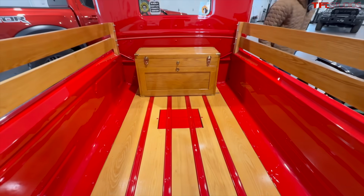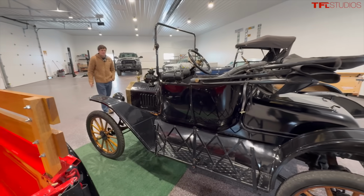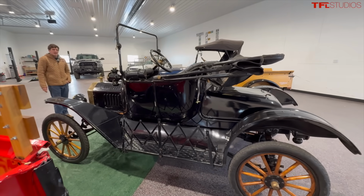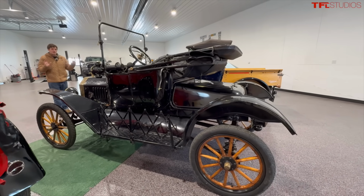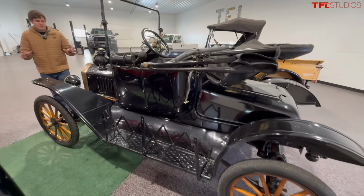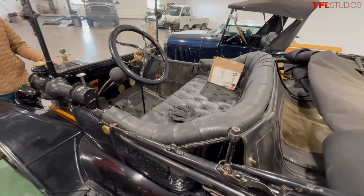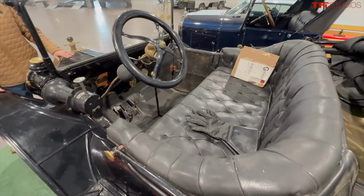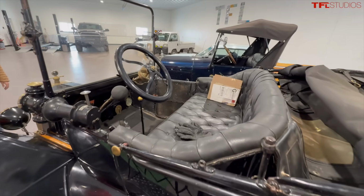And then, if you are a fan of TFL Classics, this is a Tin Lizzie that probably doesn't need much of an introduction. This is one of the things I'm most proud of this year. This is a 1915 Ford Model T Roadster. And this has been our biggest video the company has ever produced ever in the history of TFL, when Case and I took this to Brighton Ford for an oil change.